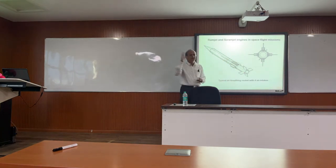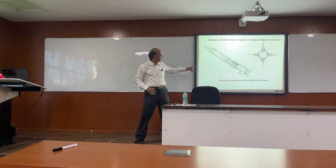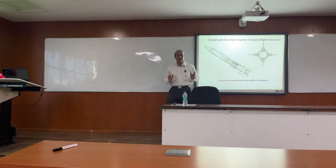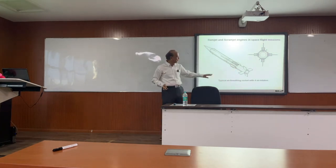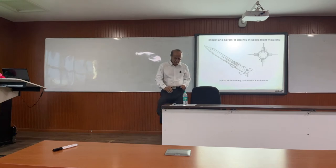So the first stage takes the vehicle to high Mach number, and then the intake is opened. The 4 air intakes dump air into a common chamber here, which is called the dump area. And from there onwards, combustion happens and it goes into ramjet mode.